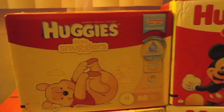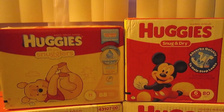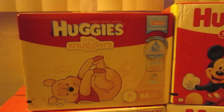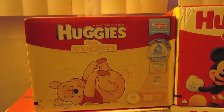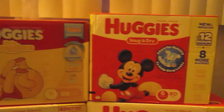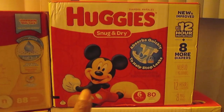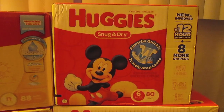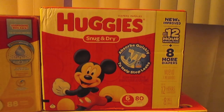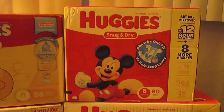My second Target transaction, I picked up two boxes of Huggies. These were also requests from a friend of my husband's who has a baby. I picked up one of the Huggies newborns, which is 88 counts, and one of a size 6 Huggies Snug and Dry. Now for the $4.50 coupon, you can use it on the Little Snugglers, but you cannot use it on the Snug and Dry because the restrictions say Little Snugglers. And I forget the other one, but it's not the Snug and Dry.